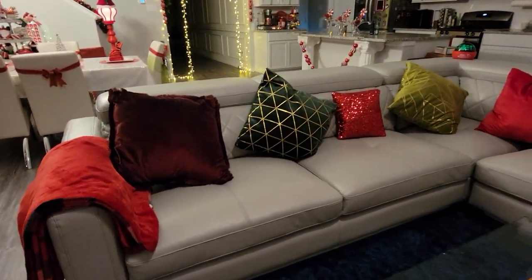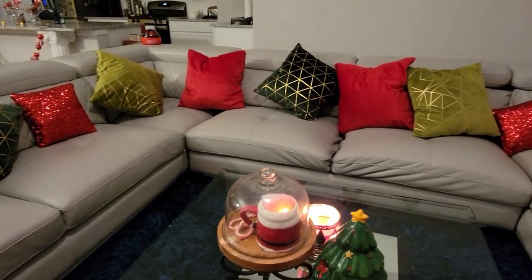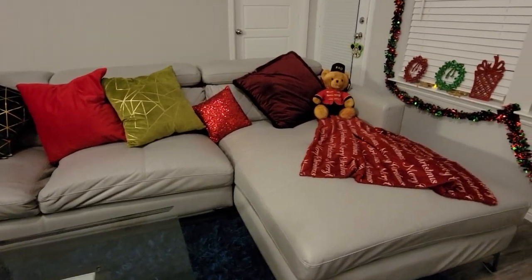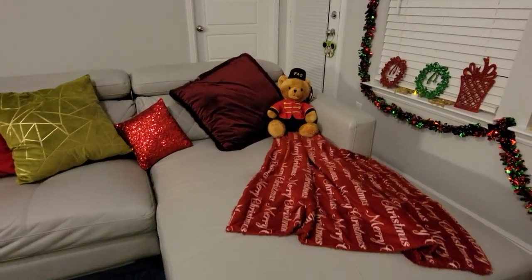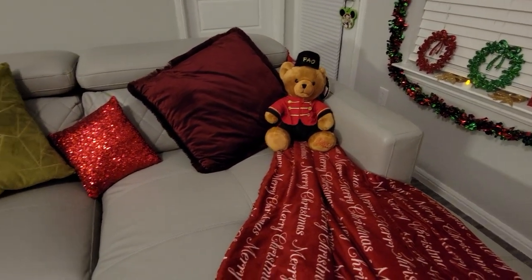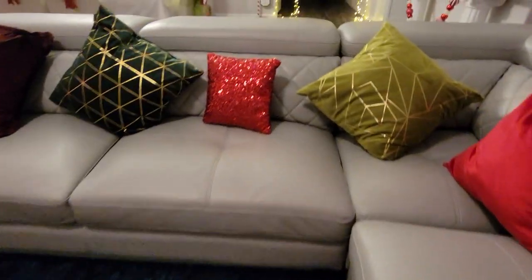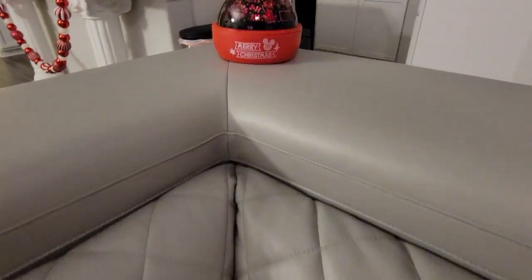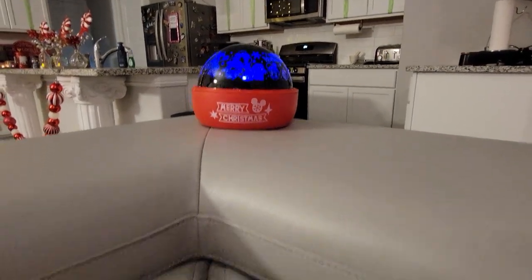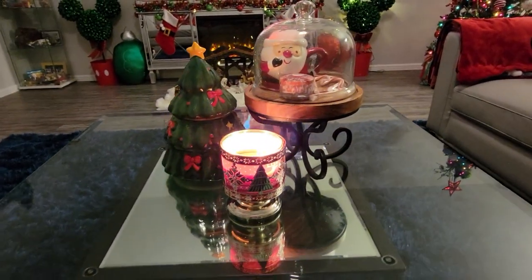As always, we are starting with some festive pillows. My favorite way to dress up a room is with pillow covers because they are so much easier to store. And all of these pillow covers I got from Amazon and they were quite affordable. And I have my little FAO Schwarz bear, which I got from New York, with my Merry Christmas blanket on that side. And here I'm just showing you this little Merry Christmas light thing that I got from Walmart last year, I believe, because I know I'll forget to show you guys.